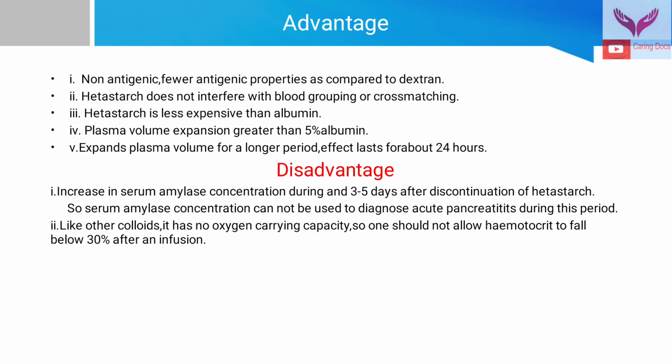The disadvantage is that it causes an increase in serum amylase concentration during and 3 to 5 days after discontinuation of the hetastarch. So serum amylase concentration cannot be used to diagnose acute pancreatitis during this period. Like other colloids, it has no oxygen carrying capacity, so one should not allow hematocrit to fall below 30% after the infusion.